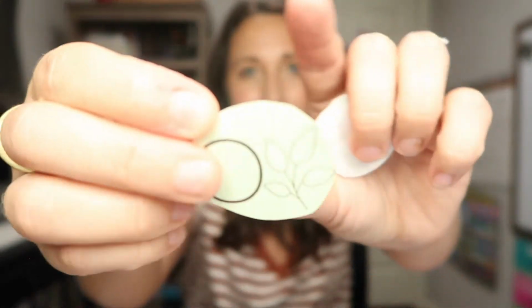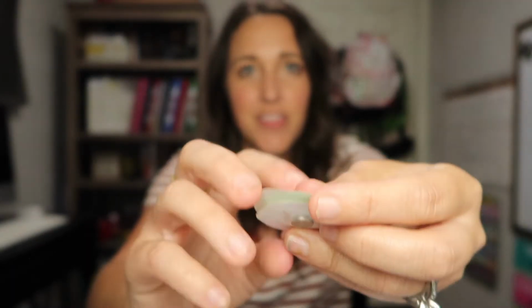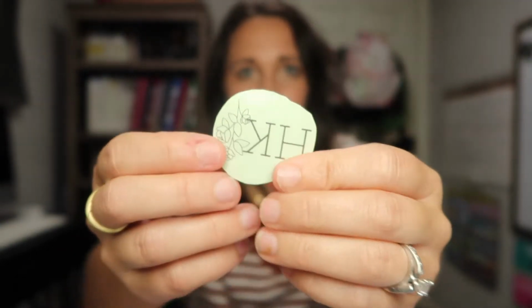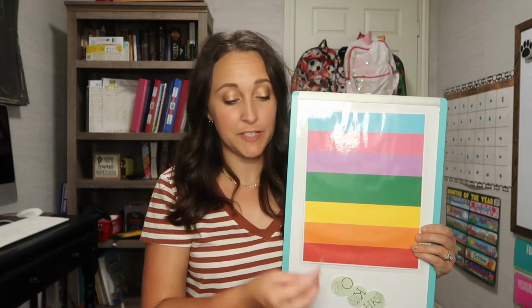But for this, I just also went into Canva and I made, let me set this down and show you. I made these little, let me see. Oh, come on. There we go. These cute little buttons that just have the first initial of my kiddos on all of them. So I went in and made those and then cut them out and put a magnet on the back of them. And here's how this management system works.